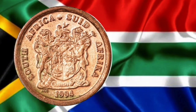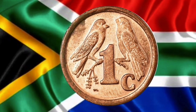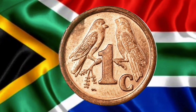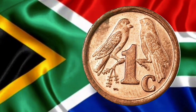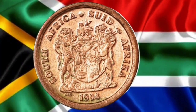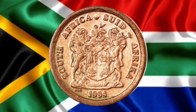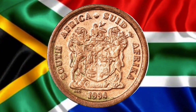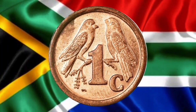These coins were intended for everyday use and transactions, yet some survived in pristine condition due to low circulation or private storage, despite being a common circulation coin. What makes the 1994 issue unique is its connection to South Africa's historical transition. This has turned even everyday coins from that year into sought-after collectibles, especially those in mint or uncirculated condition.